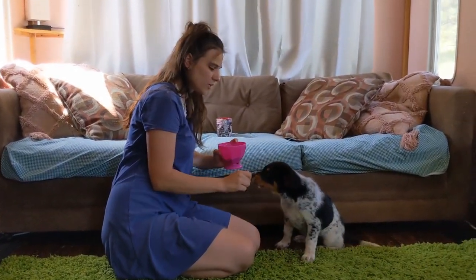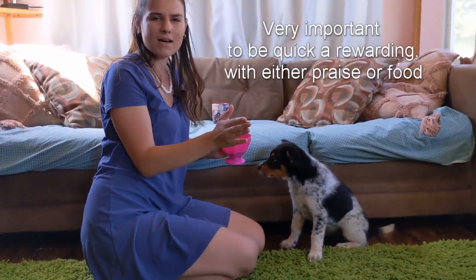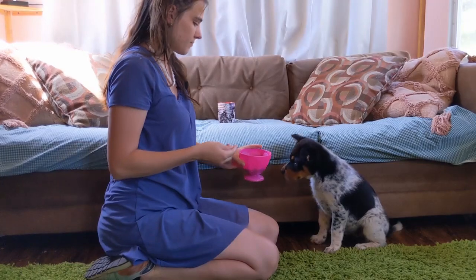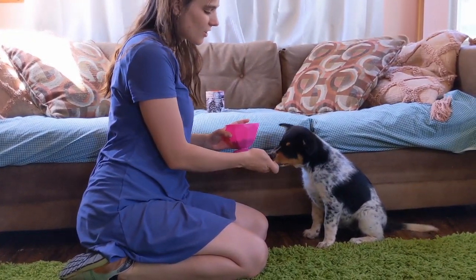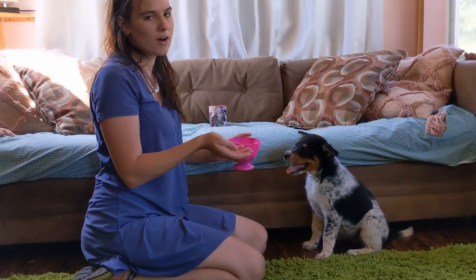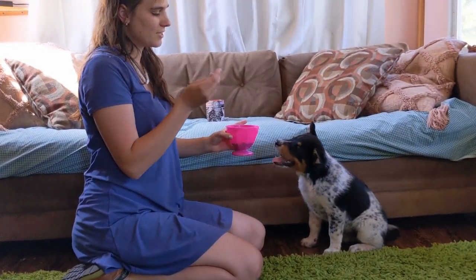Leave it. Good. So she looked away for just half a second. Awesome. Exactly what we want. Let me get some more in my hand. Leave it. Leave it. Good girl. And I do have my hand down here because there is something good in it. This is a hard command, especially for puppies. So we want to make sure that she really sees. She's already looking at my hand.